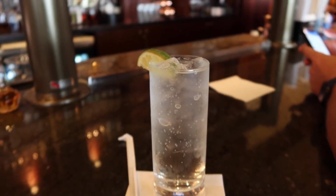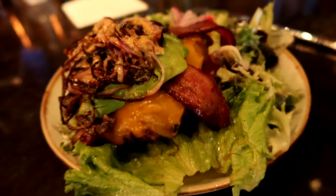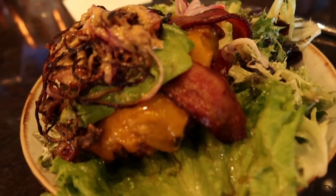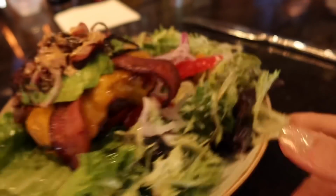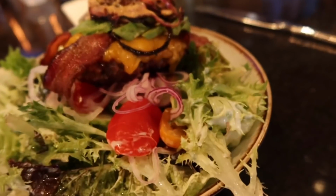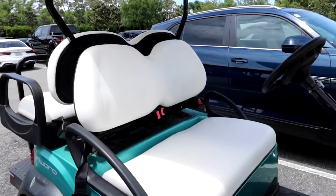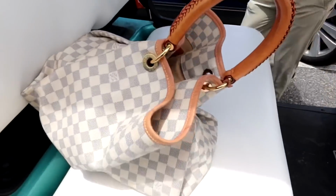No stress. I got a simple burger over a salad with ranch and some bacon. It was so good. Amazing. Like, really good. And some avocado in there, too. Looking in the mirror at myself like who that? Swag on a thousand and my girls got my back.